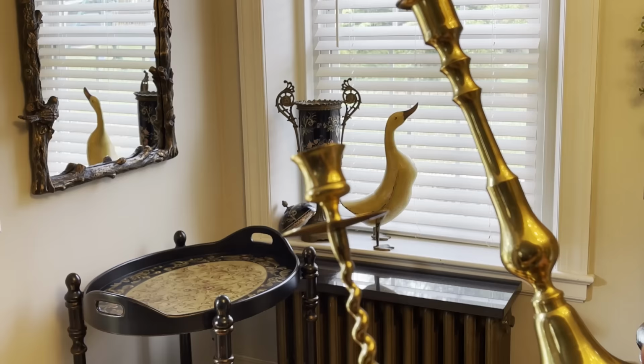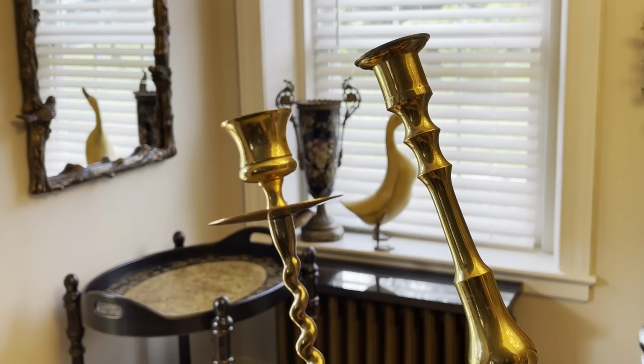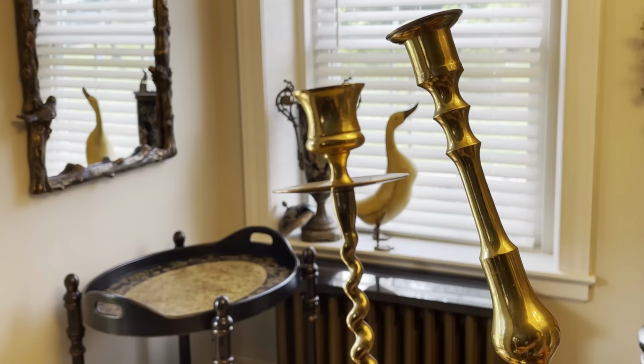I have a couple of brass candlesticks. These were actually purchased off of Instagram. I will be sharing her site very soon. I wanted to make sure to give her a drop down window because she's just amazing at what she does. Her prices are so fair.